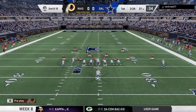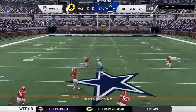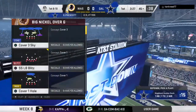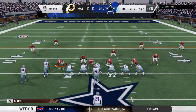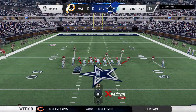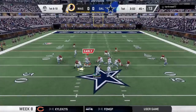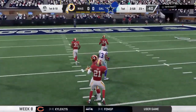Line of scrimmage, again the 37 as they line up 2nd and 10. Looking to throw. Prescott got an open man. It's Michael Gallup. And they're going to have another 1st down here as the tackle's made at the Redskins' 45-yard line. In Washington territory now. Here's 1st and 10 at the 45-yard line. Prescott yet again. He's going to find Gallup here, complete.